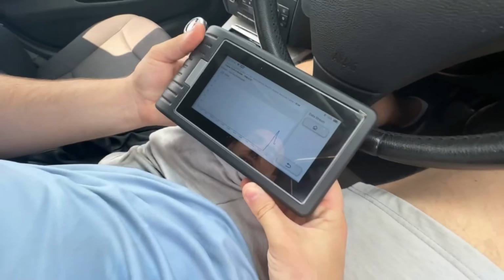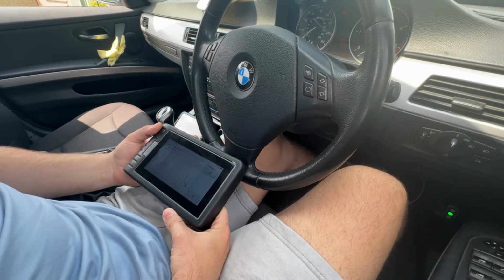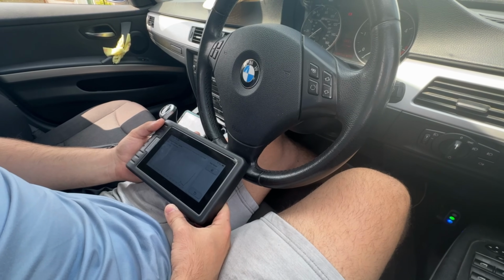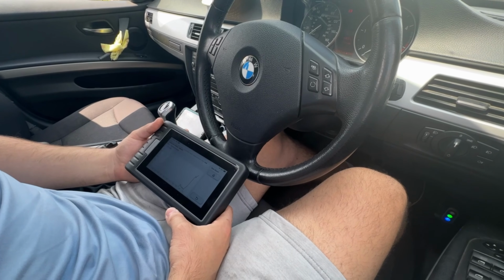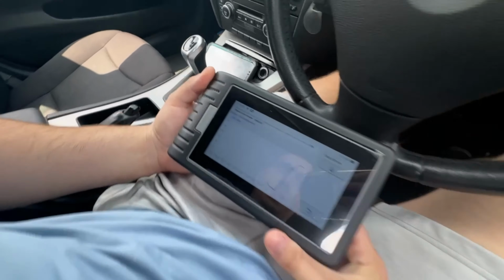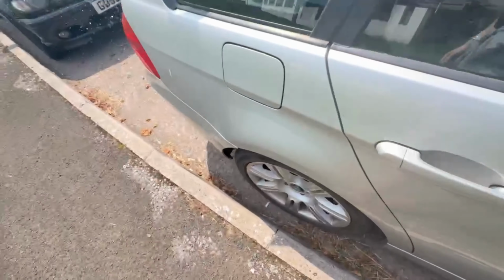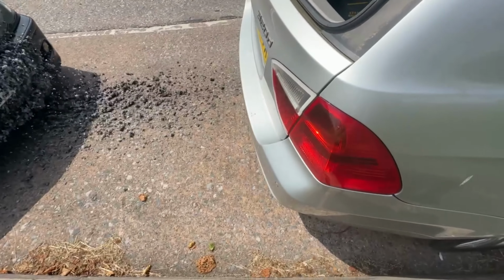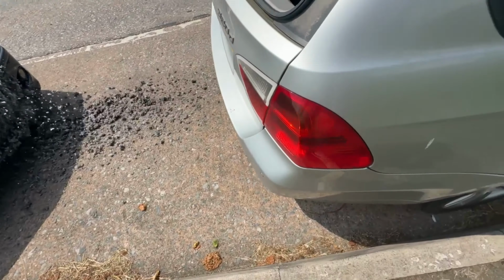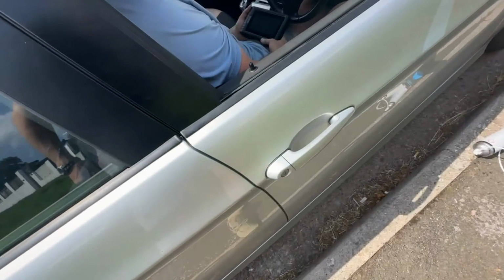What's she saying? 20. You've got to rev it to 3k revs and hold it there. 3k. It's 2.5. Yeah, that's high. Oh shit! Mate! You want to see the stuff coming out the back? Fucking hell! The beamer's a bit covered.